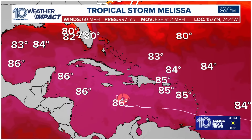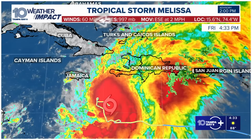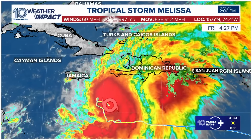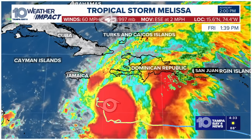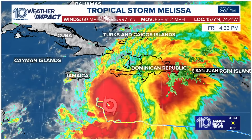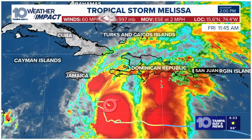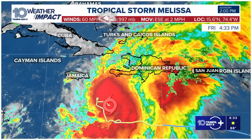Now, checking on the stats here, let's go back to the satellite so we can look at the stats at the top of your screen. I'll point them out to you. Notice that the winds did increase. Yesterday we had winds down to 45 miles per hour. The winds are now at 60 miles per hour. That means once we get these winds to 75 miles per hour, that will officially be a hurricane, and we're looking at that strengthening to happen soon.